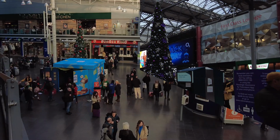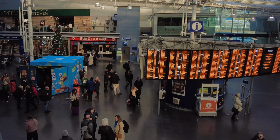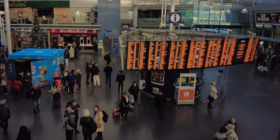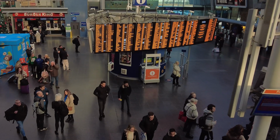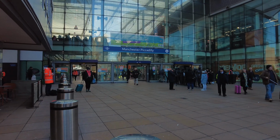The departures display at Manchester Piccadilly is quite interesting. It's the old type technology, but it's slightly curved and it faces 3 different ways. That's another good way of stopping congestion in the centre of the concourse.